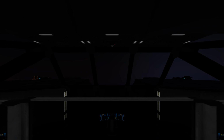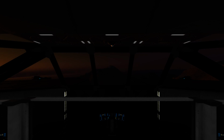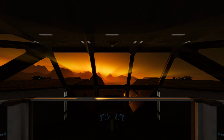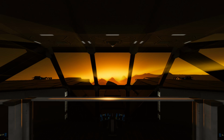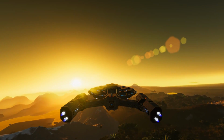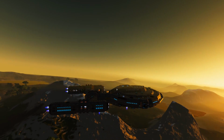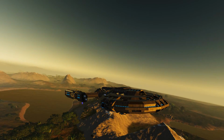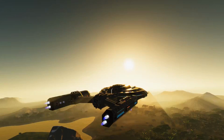So if I go back into this seat, as you can see, it's a bit dark, so I'm kind of struggling to see. But I'm going to face towards the sun, just so we can see. And you do get a really good viewing angle on everything. We are flying towards the sun, so it's getting a bit bright. That's actually not a bad picture either. It does look really cool when this thing's flying off.